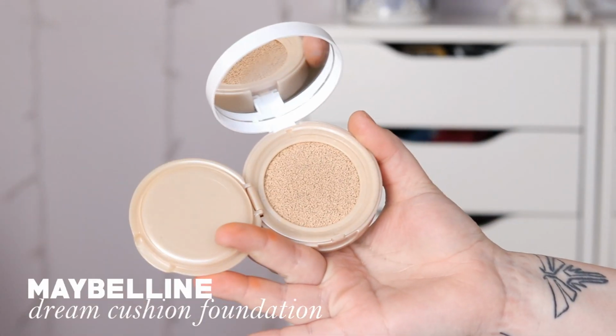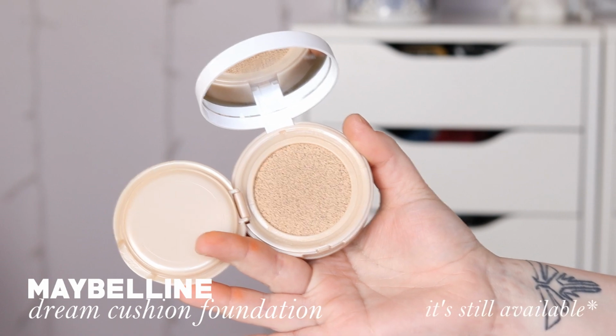Alrighty, so I got my foundation on. I normally just put concealer in this area, but I don't have a concealer that I really like under my eyes for an everyday basis. So I've been using the Maybelline Dream Cushion Foundation. I believe this is discontinued actually, so I feel kind of bad mentioning it in today's video, but it is a favorite of mine just because I really like how it wears.